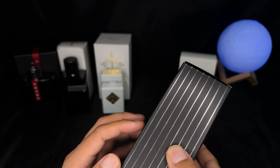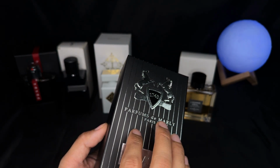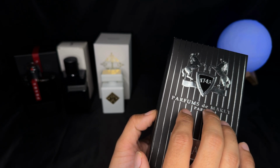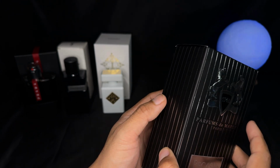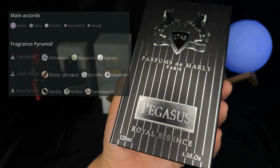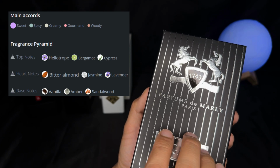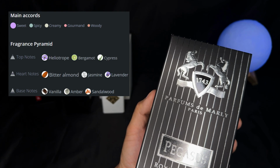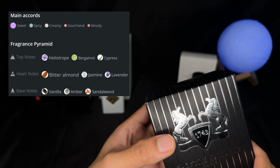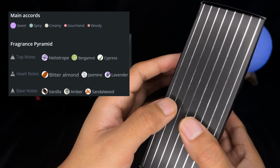It is one of the first niche fragrances that I purchased. So it has an 8.0 rating on Parfumo. It is ranked number 36 in unisex perfume, and it was released in 2011. The main accords of this fragrance are sweet, spicy, creamy, gourmand, and woody. The top notes consist of heliotrope, cypress, and bergamot. The heart notes include bitter almond, jasmine, and lavender. And the base notes consist of vanilla, amber, and sandalwood.